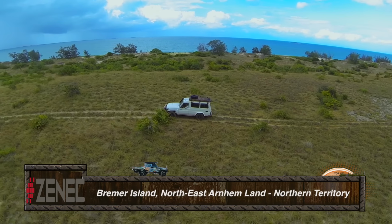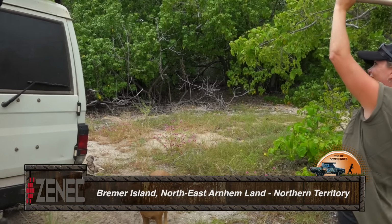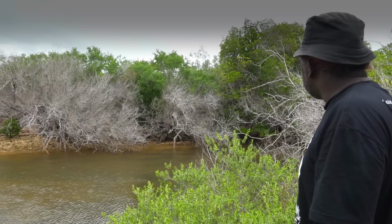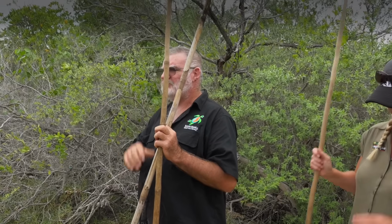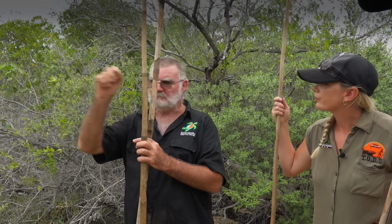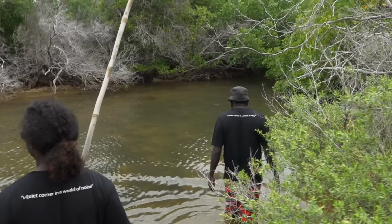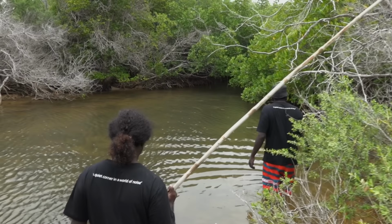Bremer Island is only small in size, but it truly punches above its weight with what it has on offer. Now, this is not an area where we normally take our guests because it's a very dangerous area. If we're coming down, we're taking them out on a very low tide, up on the sand areas, not into the creek. And the reason for that is it's dark and it's just a lovely habitat. Yes, it looks quite inviting for a crocodile, isn't it?